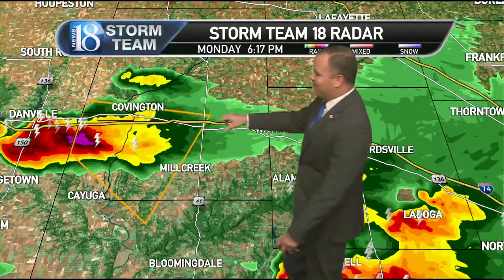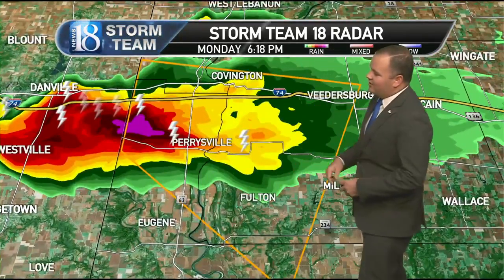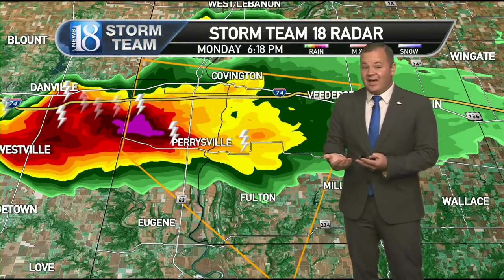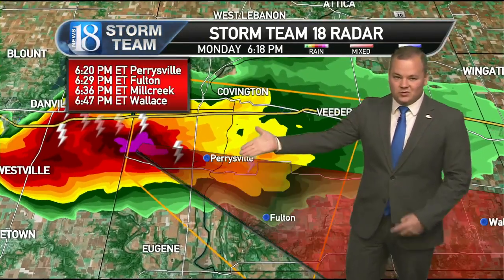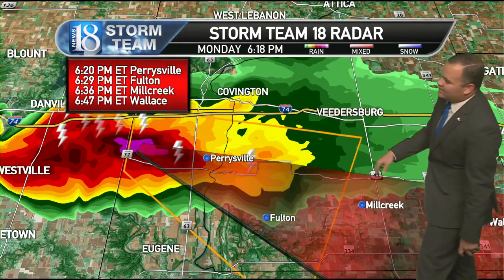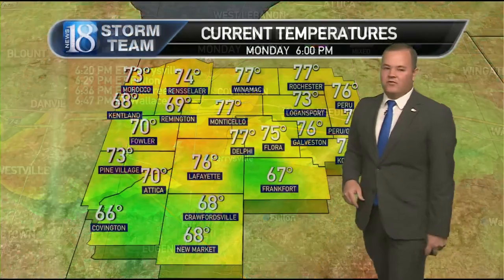But now we have another storm in far southern portions, northern Vermilion County, going into Fountain County. Mill Creek, you are in the path of this storm. But you can see Perrysville right there on the line of Indiana. Definitely seeing a little bit of that hail core, and that's where we're going to be having those very large hailstones, possibly up to 1.25 inch. And we've had reports of about ping pong ball size hail with some of these storms, and this will continue off to the southeast toward Fulton and Mill Creek, here about 647 down toward Wallace and far southeastern portions going into Fountain and Montgomery County. So just be aware of that if you are in our far southern counties.